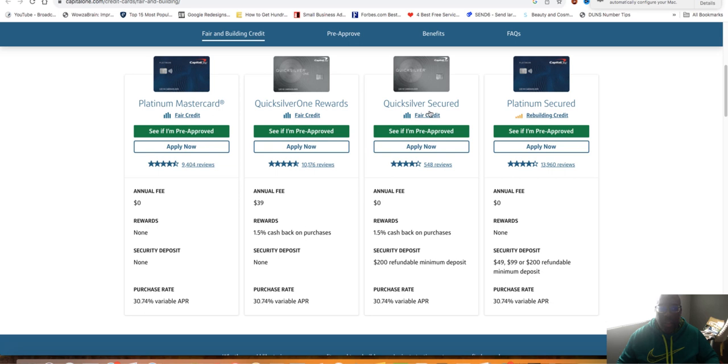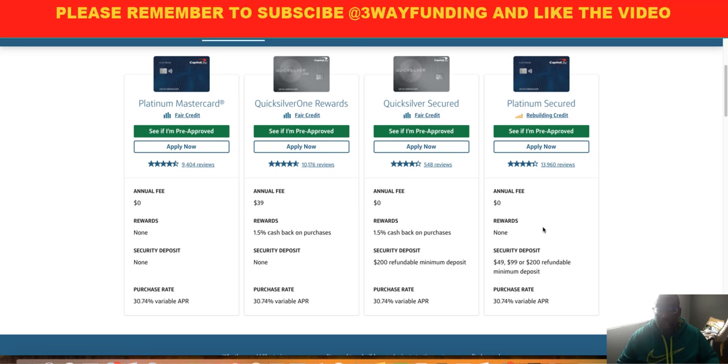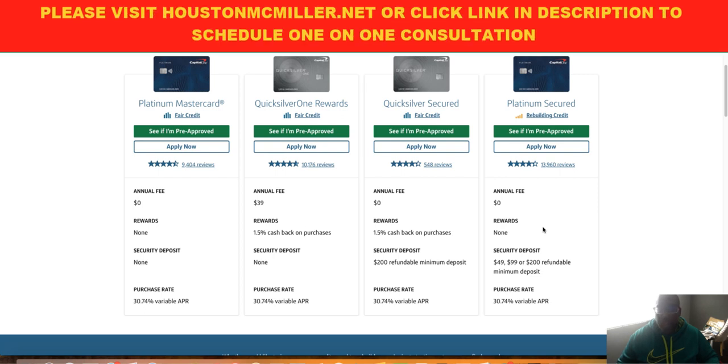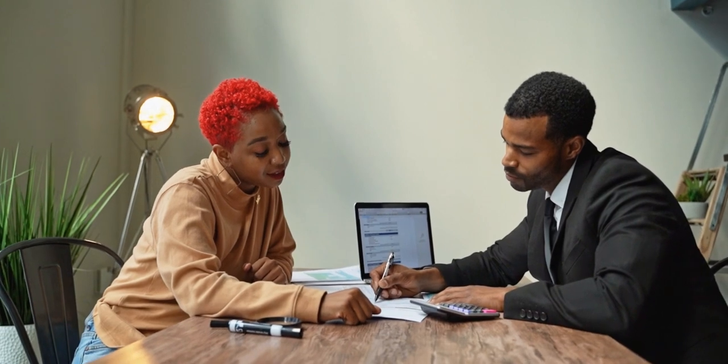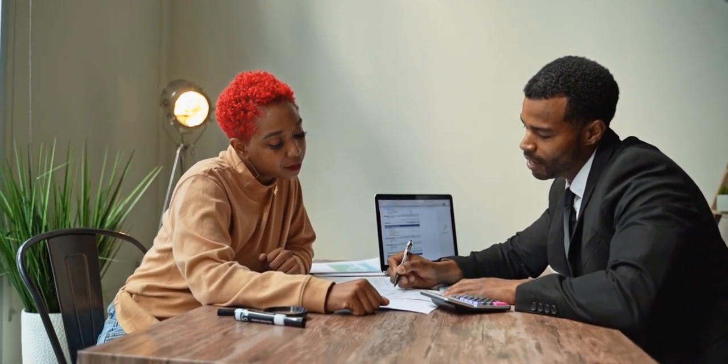Now, the next one you're looking at is the Quicksilver Secured, right? And so it's $200 refundable. So these would be your top two. Now, here's the key in order to get these unsecured so that you can get access to more funding. One is that you would have to update your income. Number two, you would have to update your rental or mortgage status, right? Saying how much you pay in rent or how much you pay in mortgage, right? So that's a key.